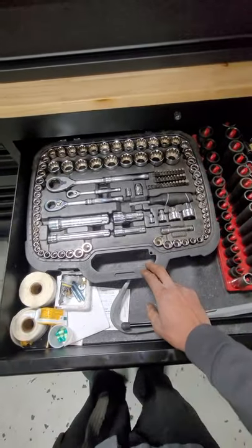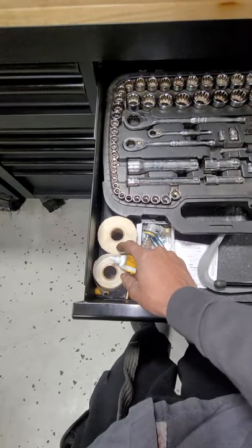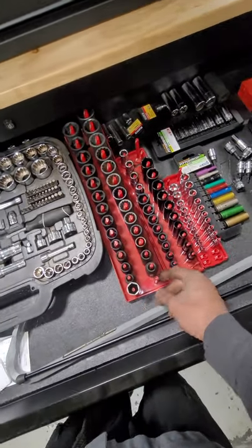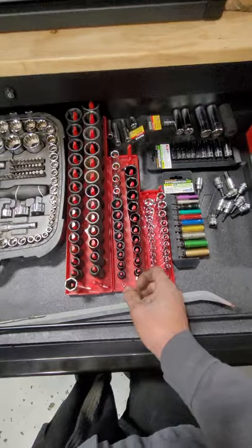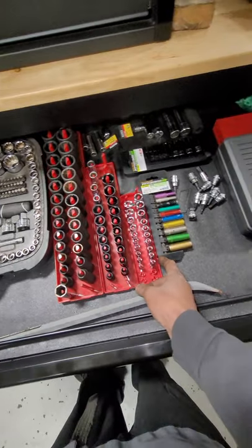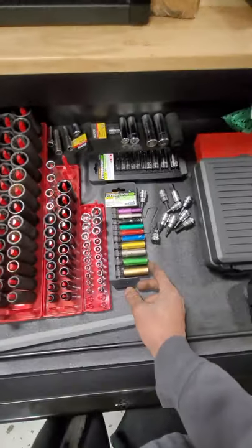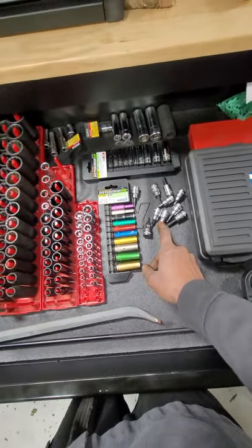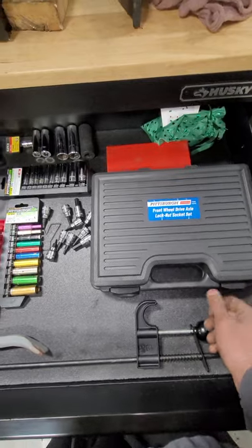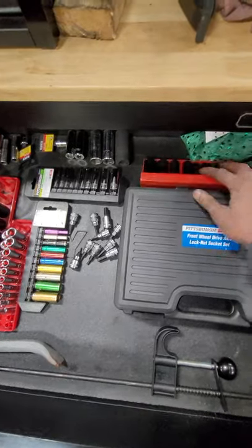My pass-through socket kit from Husky. Rarely use that, but every now and then there comes a time when I need it. Oil filter stickers I need to put on when I change oil. Half inch impact sockets, 3/8 impact sockets. Drive shaft sockets with the 12-point, like Fords and stuff like that. Quarter inch chrome standard SAE, extra Pittsburgh metric sockets, and my SAE Allen extra sockets back there. My Exonet socket set I got from Harbor Freight. I use that all the time. More standard impact sockets. Every now and then I use them.